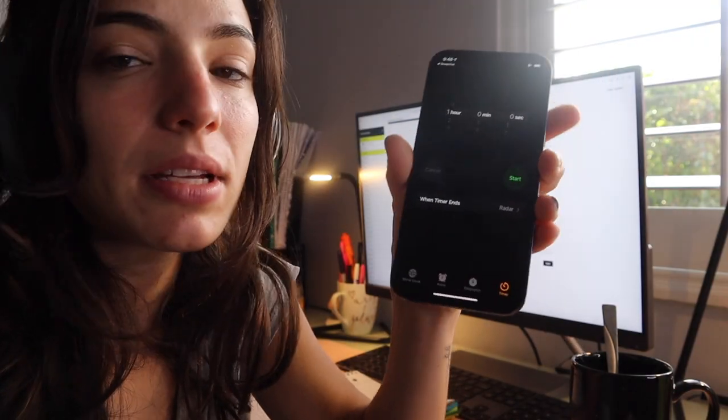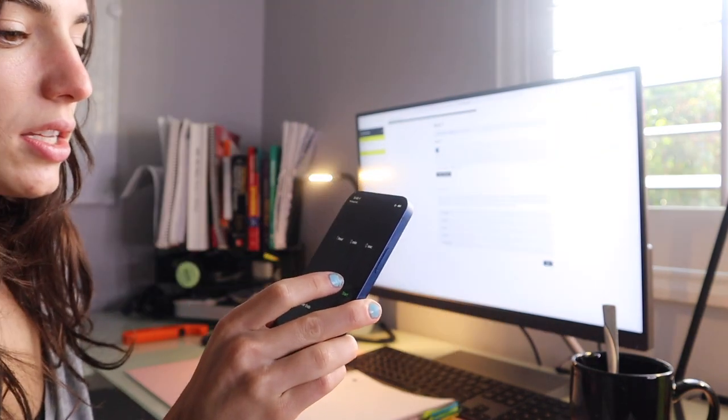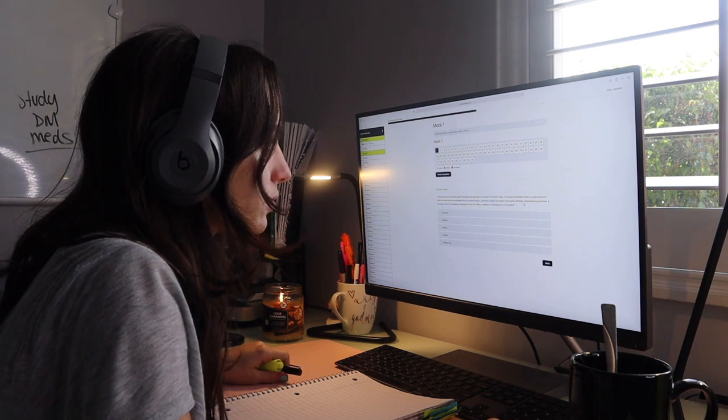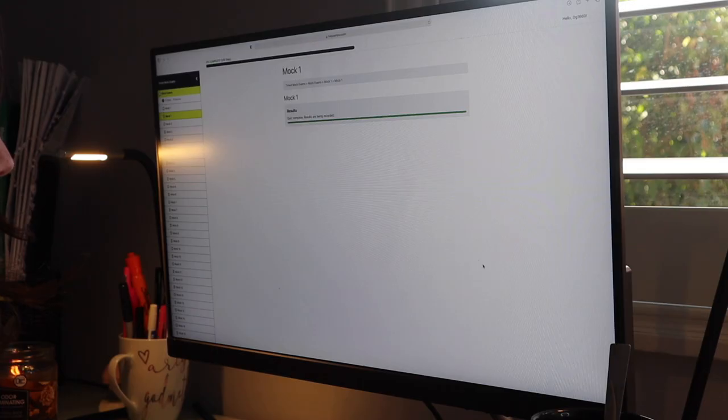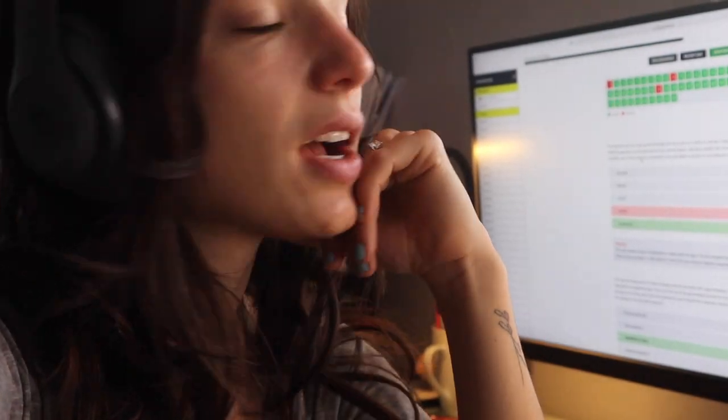So I'm going to be timing myself, giving myself an hour per section. Ready, set, go. I got 4 wrong out of 60, but I did notice that some of these are repeat questions.